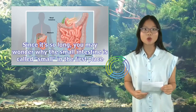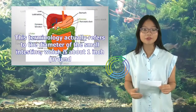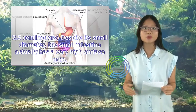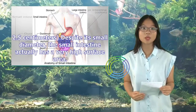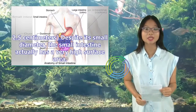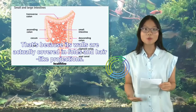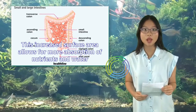Since it's so long, you may wonder why the small intestine is called small in the first place. This terminology actually refers to the diameter of the small intestine, which is about 1 inch, around 2.5 centimeters. Despite its small diameter, the small intestine actually has a very high surface area. That's because its walls are actually covered in folds and hair-like projections. This increased surface area allows for more absorption of nutrients and water.